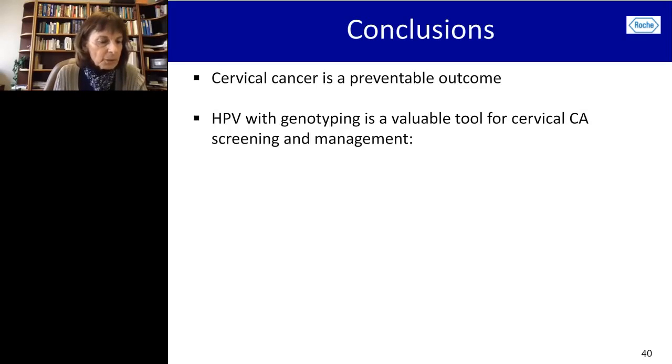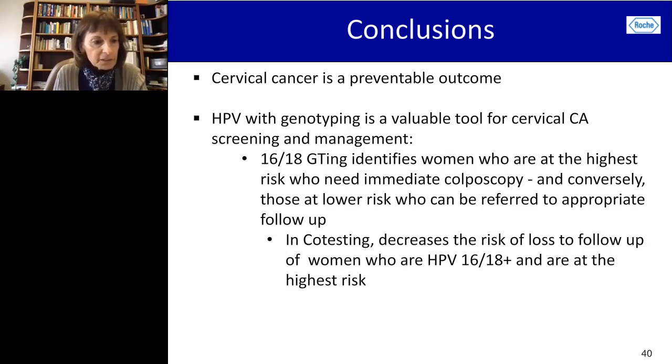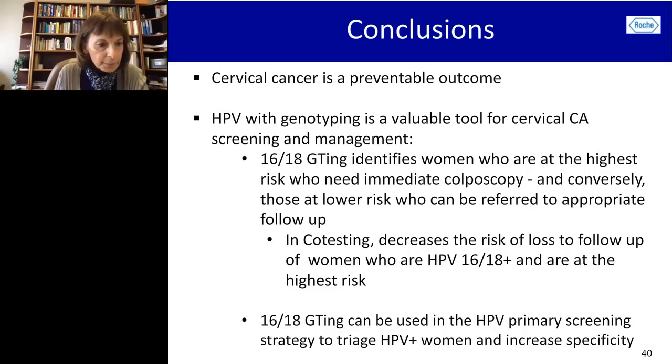The second conclusion I want to propose is that HPV with 16/18 genotyping, and it remains to be seen if additional genotypes will be elevated to a similar risk level, is a valuable tool that allows us to identify who is at the highest risk and would benefit from immediate colposcopy, and conversely, who is at lower risk and can confidently be referred to routine or short-term follow-up. And in co-testing, 16/18 genotyping also has the advantage of decreasing the loss to follow-up of those women with significant disease, since we avoid deferring their assessment for 12 months. And lastly, 16/18 genotyping, if in the primary screening strategy, provides the balance of specificity to the improved sensitivity, and as such, primary screening offers another option to optimize screening.